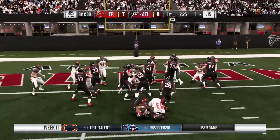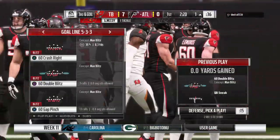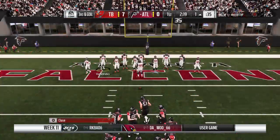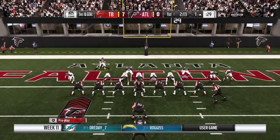There's a quarterback sneak, and he is not going to get in as the big bodies stop him at the 1. Officially no gain on the sneak, kind of a wasted play there, and now it's 3rd down. This Tampa Bay defense, they held strong on the first 2 plays. Now 3rd and goal.